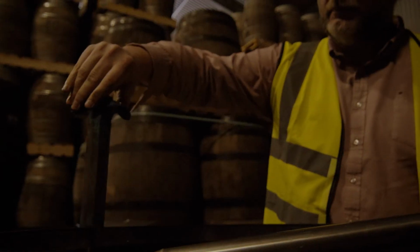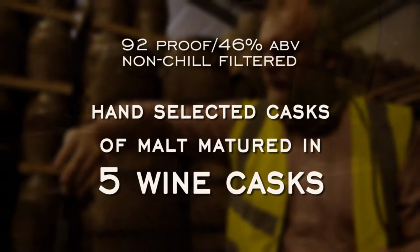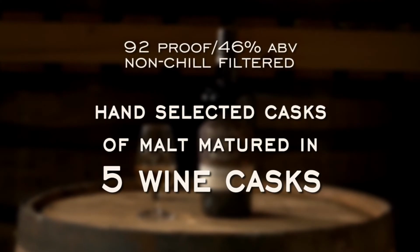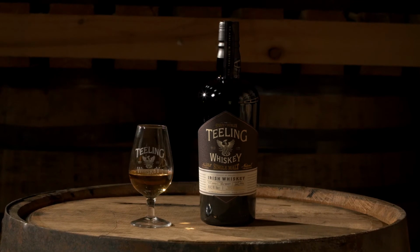Again, like all of our whiskies, 46, 92 proof. The whiskey is speaking for itself, but still very, very drinkable. Definitely for this one, it's more after dinner drinks, a digestive for the whiskey connoisseurs.